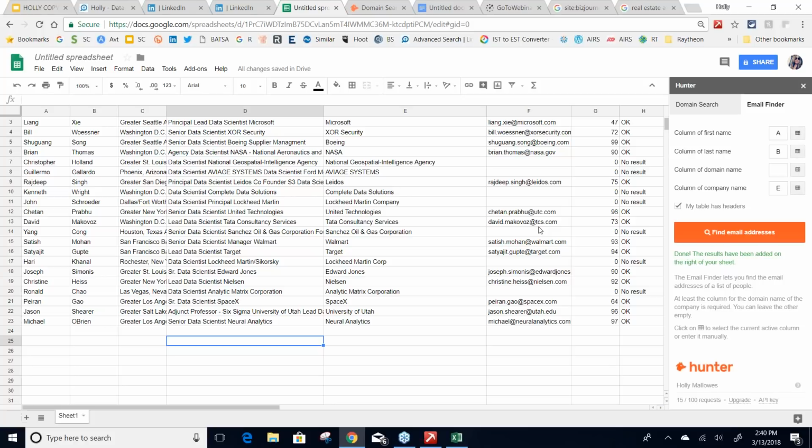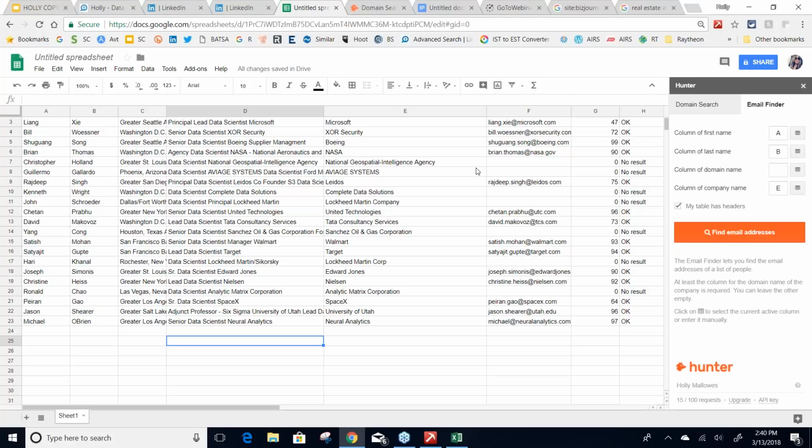Now, some of these you'll notice came back with no result. Those ones, what you can do, and typically it's a matter of either that being a smaller company or they don't have it indexed what the naming convention would be. You could add in here another column, like say I added in a column here to the left and put in lmco.com, right? So you could add the domain in here, and that would then rerun the algorithm, and it would now find it based on the domain, which again, you could do here.